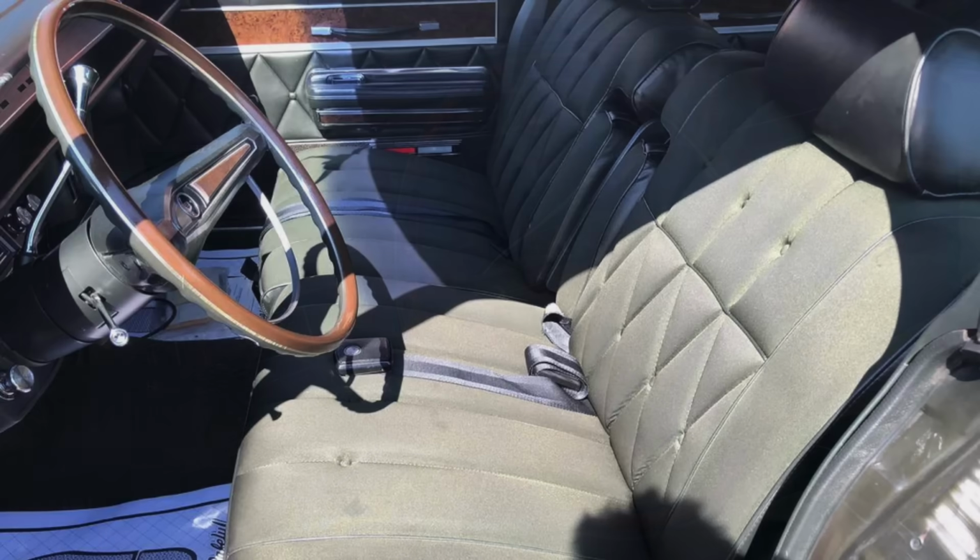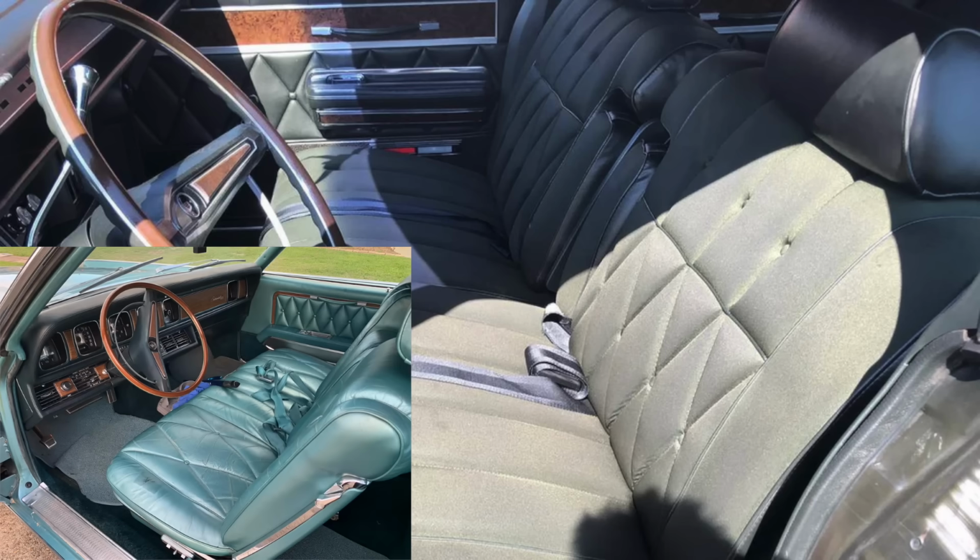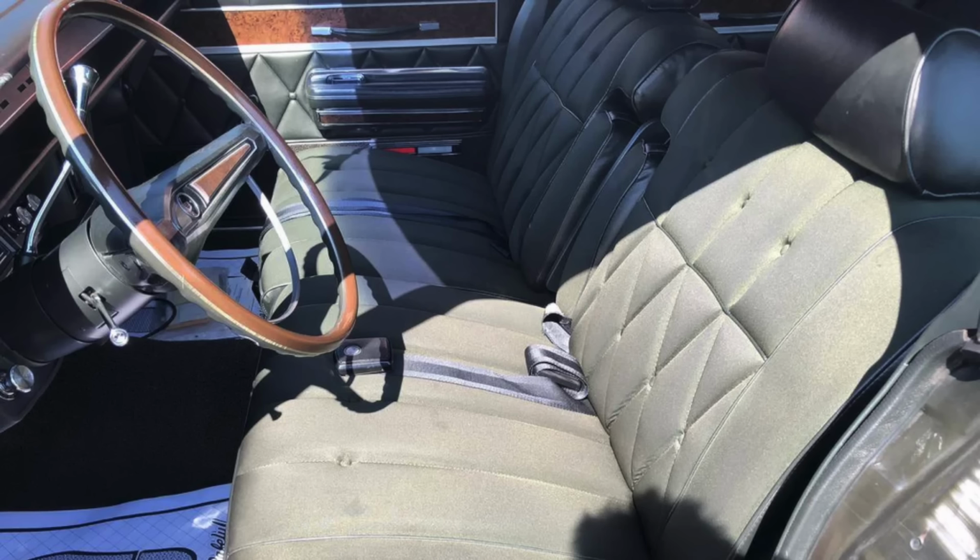As we transition to the seating, you also have very Lincoln-esque seating with that diamond pattern again, similar to the Mark III. This car does have the twin comfort lounge seats with the individual armrests. Notice the door panel and the steering wheel and the IP have this faux burl wood grain. By the way, the Lincoln would also have faux wood grain for 1969 in the Mark III before it became real wood in the 1970 and 71 model years, and then it would revert back to fake wood when the Mark IV would come out.